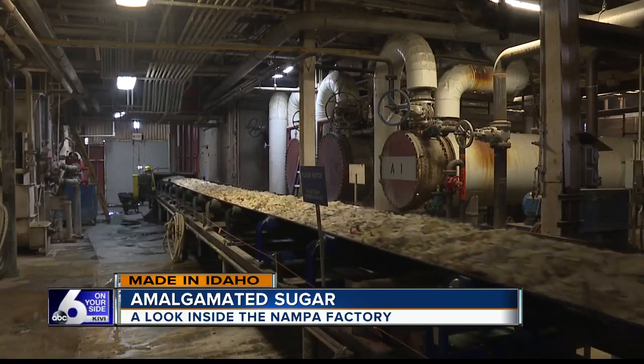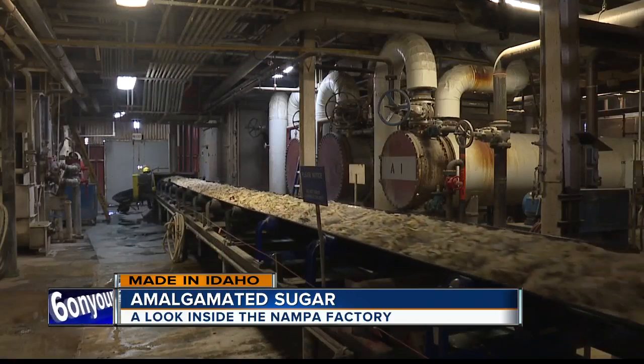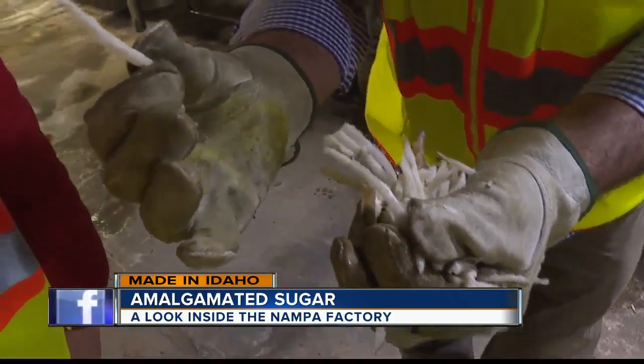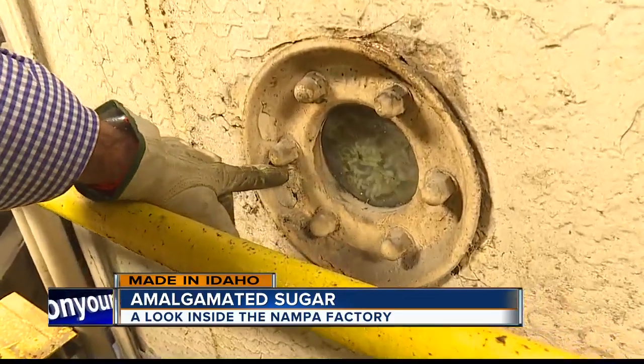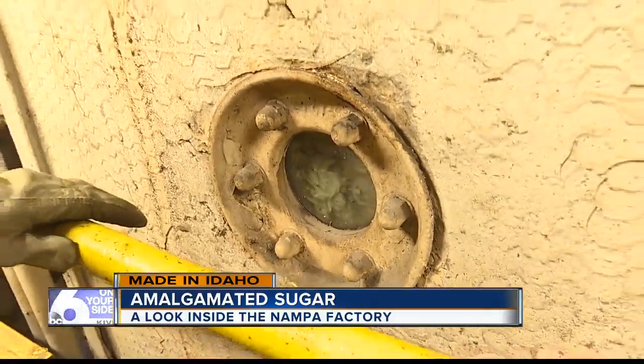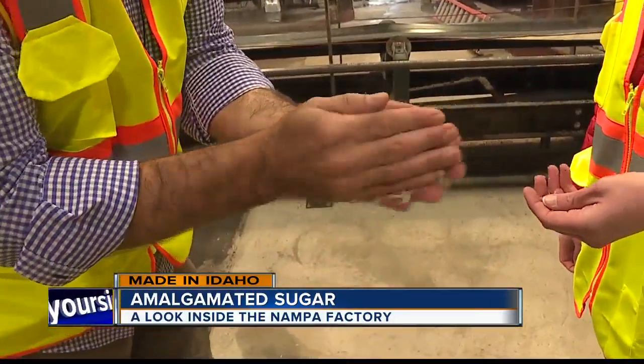So how does it work? First, the beets are washed, then sliced. So this is a fresh beet. Next, they go into a diffuser where through osmosis, sugar is pulled from the beets while they're soaking in hot water. That leftover pulp is eventually dried and can be fed to livestock.